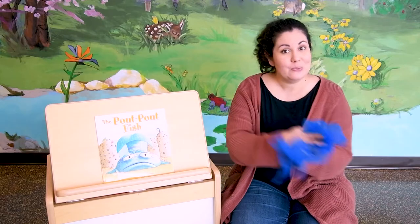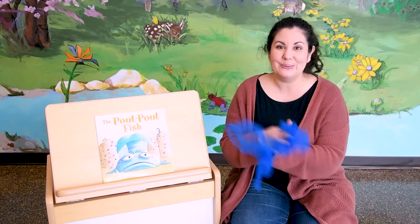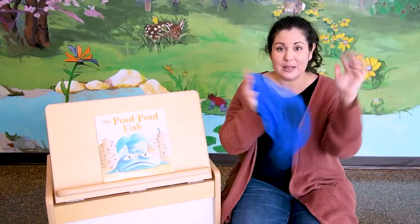Two little blue fish swimming in the water, swimming in the water, swimming in the water. Two little blue fish swimming in the water. Bubble, bubble, bubble, bubble, pop!